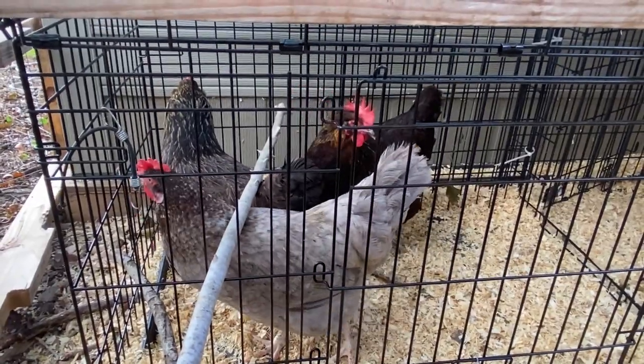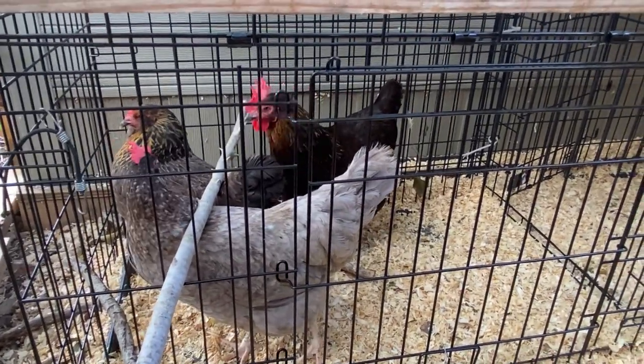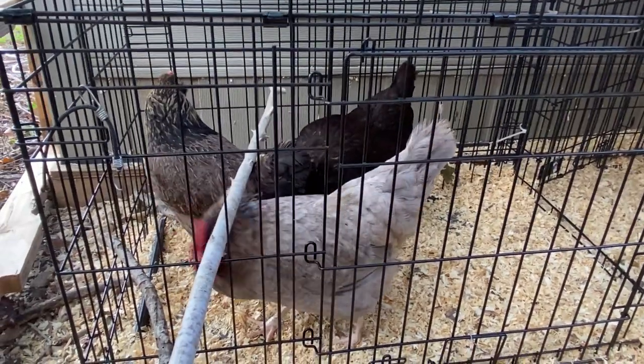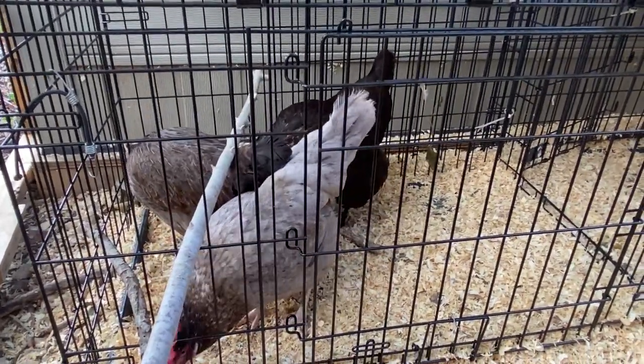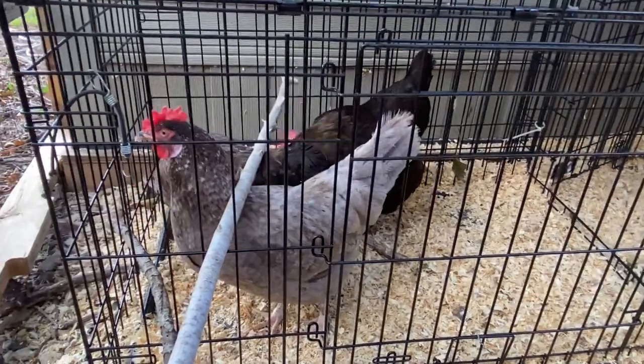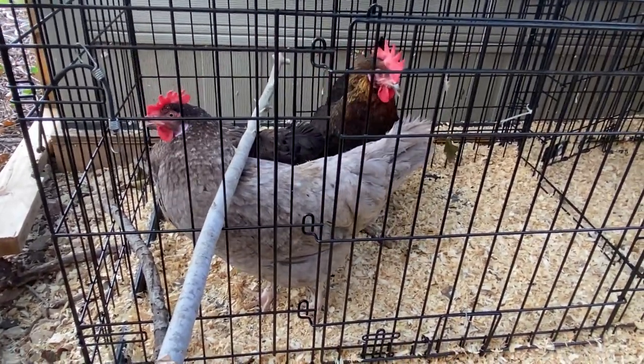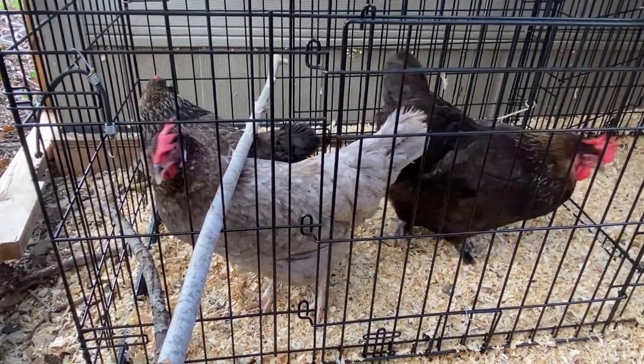We brought them last Sunday, which was October 18, and by that Tuesday, we were getting eggs from them. So we're getting 2 eggs a day. Some of them have been soft shelled, but that's okay. That just means they need some supplementation, so we're helping with that.